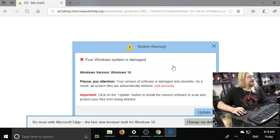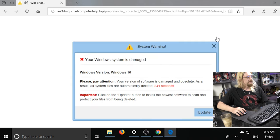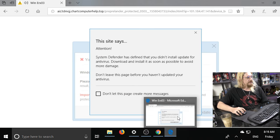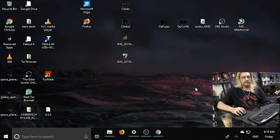Your system is damaged, your version of this is all complete nonsense, absolute complete nonsense. Oh my god, it'll even try and tell you it's System Defender, so it tries to sound like it's Windows Defender, in case you thought you'd even heard of that one, but it's System Defender, and it's now just like, no, no, no. So yet again, we just right-click and close the window, and it goes away. And that's it.